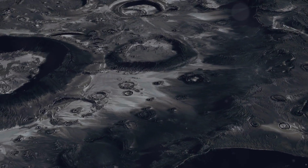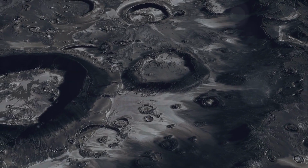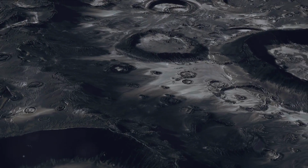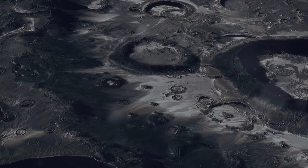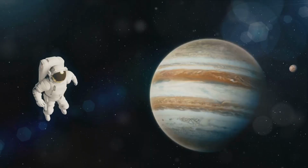Finally, we have Callisto, the most heavily cratered object in the solar system. Despite its battle-scarred surface, Callisto is considered the most suitable place for a human base for future exploration of the Jovian system due to its low radiation levels.